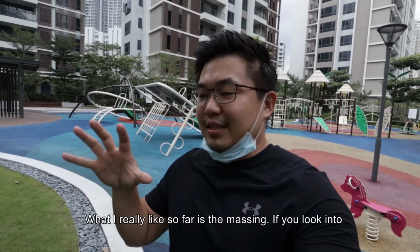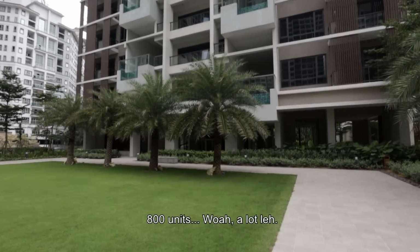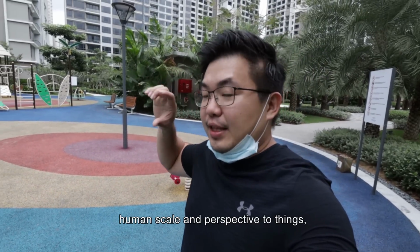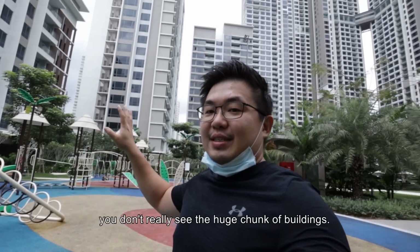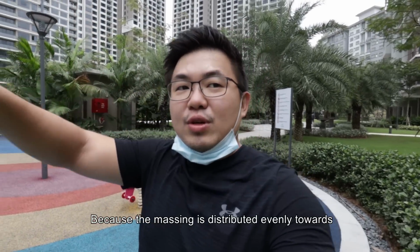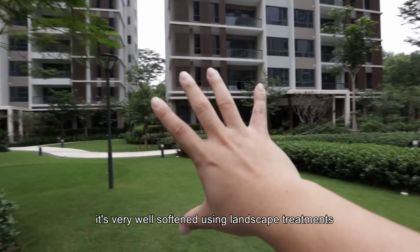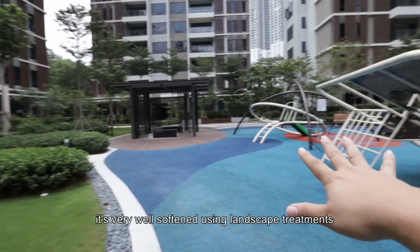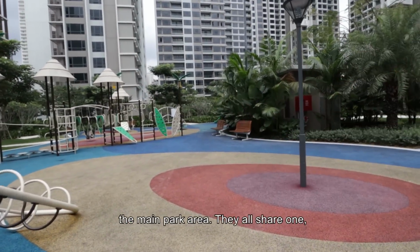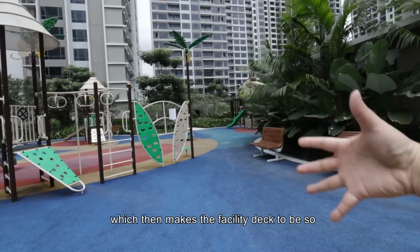What I really like so far is the massing. If you look at the number of blocks, based on units, 800 units, wow, a lot. But then when you come to the side and put on your human perspective, you don't really see a huge chunk of buildings because the massing is distributed evenly across all the blocks. At the joint between the floor and the block, it's very well softened using landscape treatments, and you really feel like every block can easily access the main park area. They all share one, which makes the facility deck so humongous.